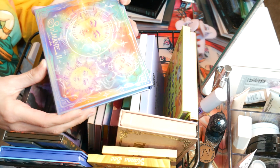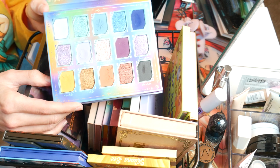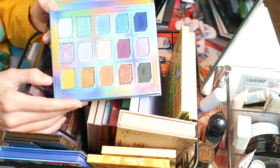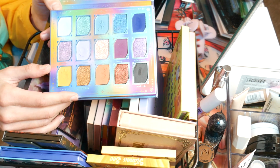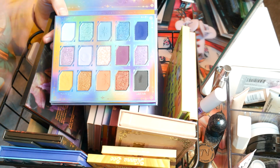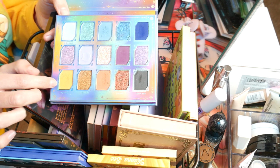This is the Nomad, or excuse me, this isn't Nomad. This is Odin's Eye, the Soulmane 2 palette. This has also been another one of my favorite Nomad palettes to come out this year. If I didn't love the Hella palette as much as I do, I think I would have reached for this one more, but I do enjoy this blue tone here and this lilac shade. The shimmers in this palette are absolutely beautiful. I love this orangey yellow one as well.